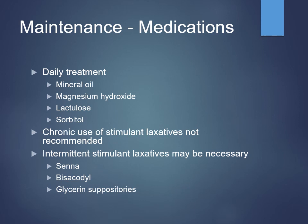And then for just daily treatment, this is where you're going to see most often that Miralax or polyethylene glycol is going to be used most frequently, in addition to things like normal fiber supplements if the patient needs it. However, again, avoid chronic stimulant laxatives as I mentioned earlier. You may need some intermittent help every once in a while. Glycerin suppositories, all those are fine for short courses.